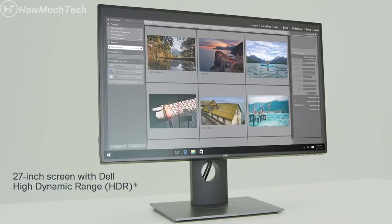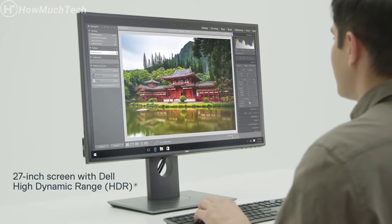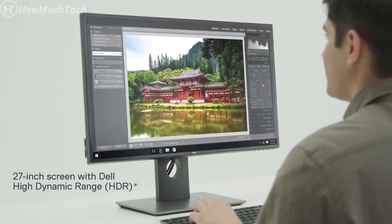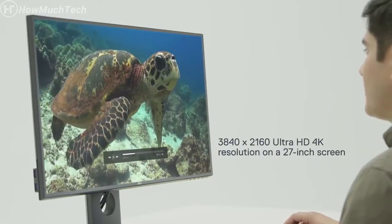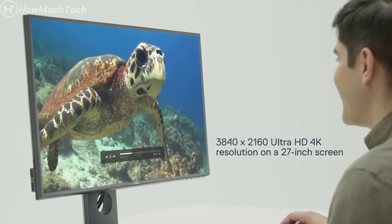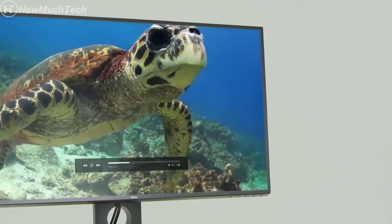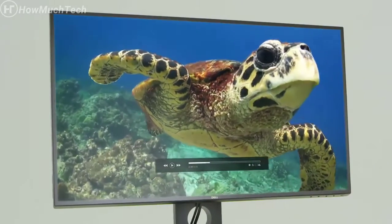Captivating Dell HDR delivers greater color depth and more contrast so you see highly realistic, saturated color images with brighter luminescence and incredible detail. Ultra HD 4K resolution that's 4 times more detailed than Full HD, you'll view crisp images with sharp detail. And the wide viewing angle promotes collaboration with consistent images from almost any perspective.